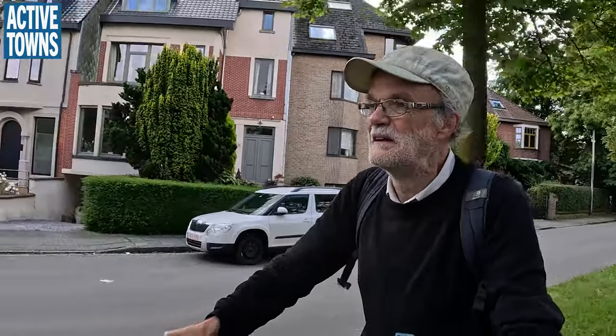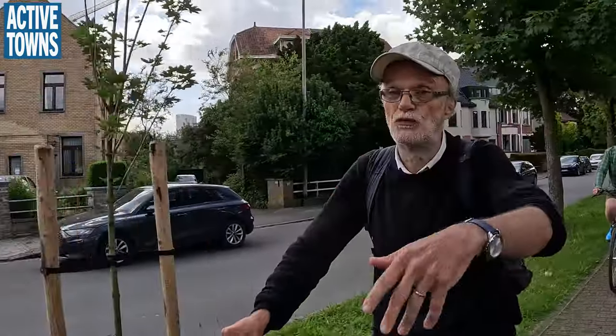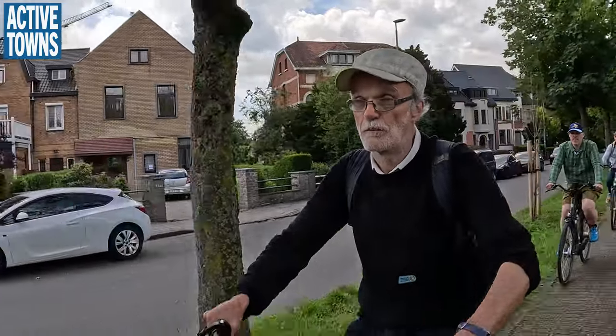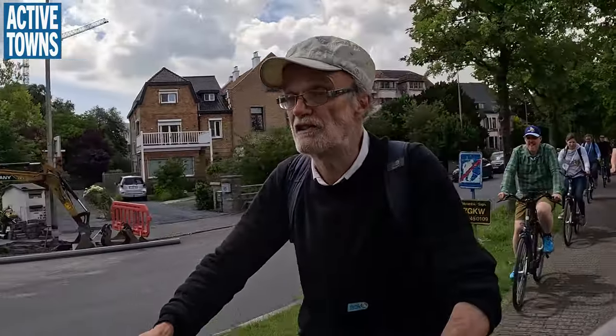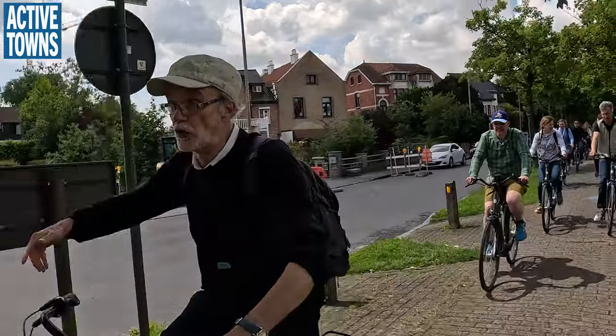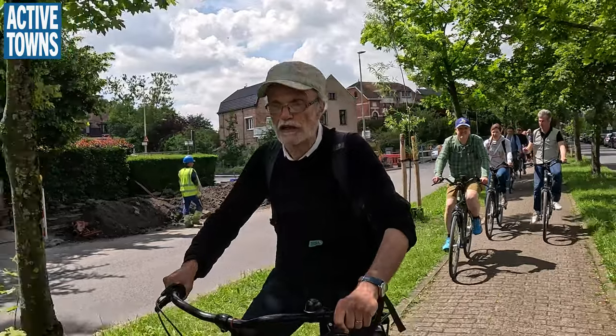About how many years do you think it would take to get this fixed, based on everything? When there is political will, after the election, you can do it in 3 months. Okay, fantastic. You just have to remove the cars, put up signs, and make through car traffic impossible on the left-hand side. The right-hand side would then be for the through car traffic.